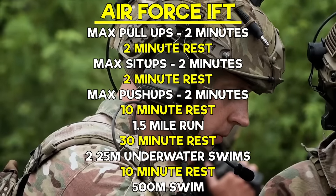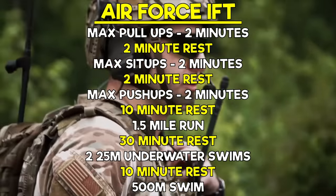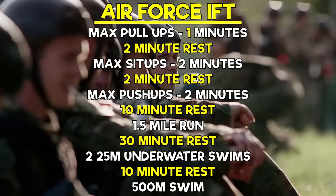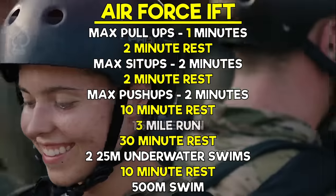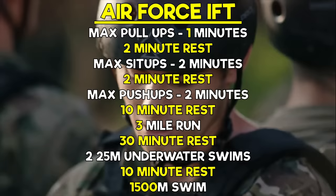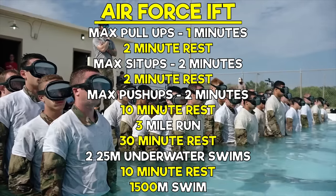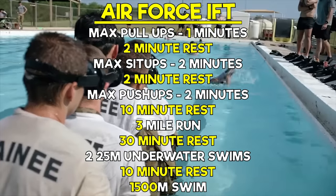If you plan on joining as an officer, your IFT will be a little bit different. Everything else remains the same, but you only get 1 minute for the pull-ups, your run will be 3 miles long, and your swim will be 1500 meters long. Also, the SERE and EOD communities do not test on every portion of the IFT. We will let you know which events don't apply for them during our breakdown.